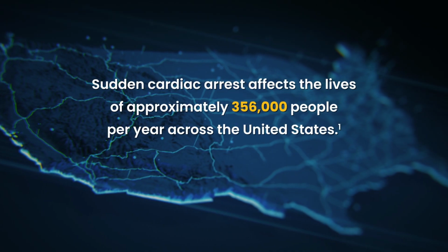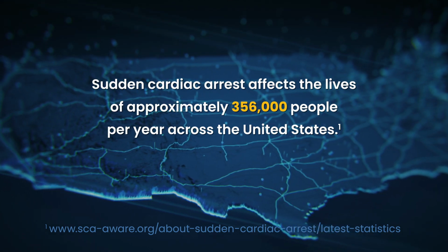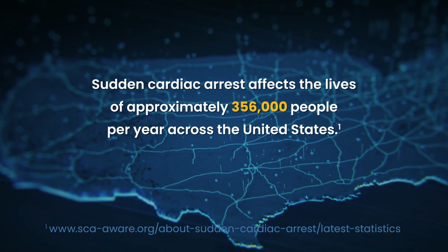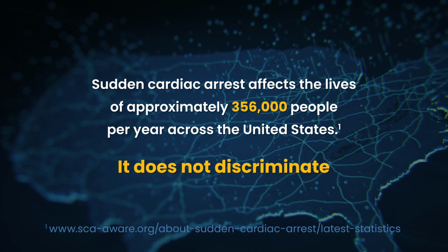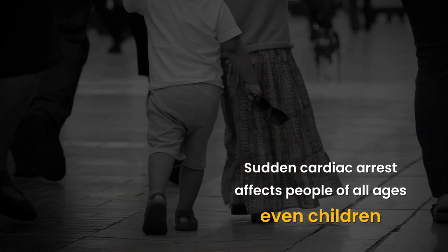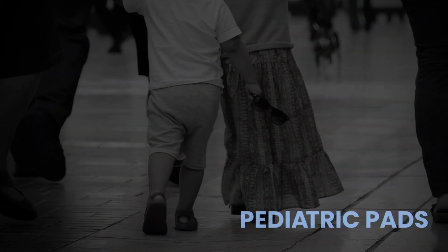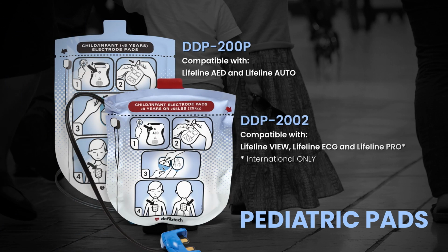Sudden cardiac arrest affects the lives of approximately 356,000 people per year across the United States. It does not discriminate. Sudden cardiac arrest affects people of all ages, even children. We offer pediatric pads for all Defibtech AEDs, which can be used when treating someone under 8 years or less than 55 pounds.